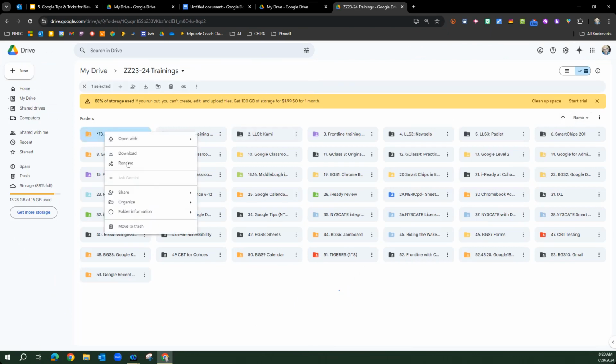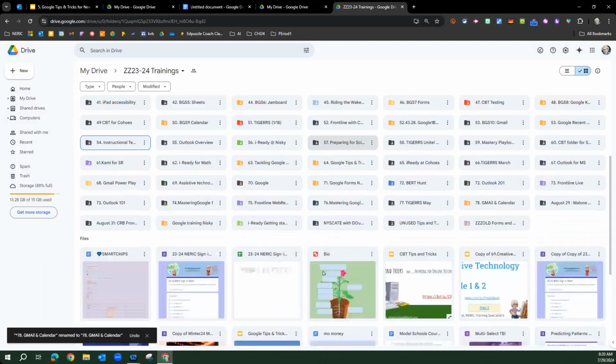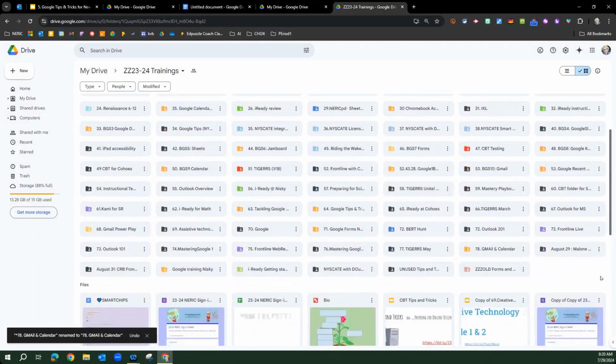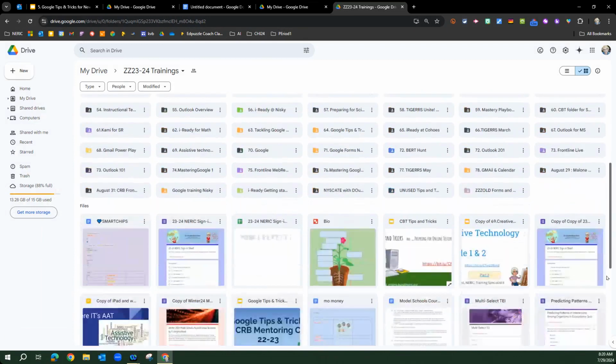So all I do when I'm done is rename this folder, the 78, and I take the star out, and it'll automatically shift to the bottom of the list, and then I don't have to worry about it because then it's in the order that I need it. That works for me. That's a simple way to do that. And then I have all my trainings just organized in there pretty simply.